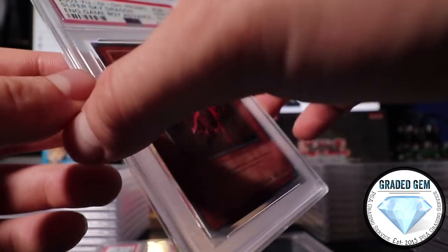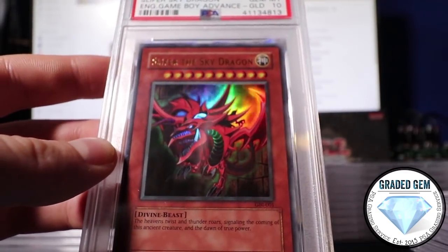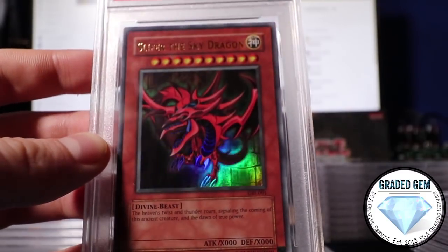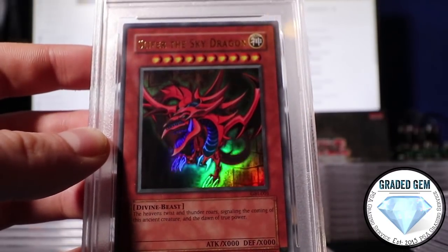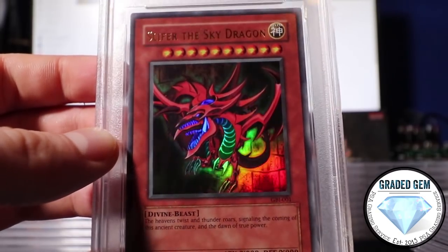Now we go on to the 3 big cards of this set. That is Slifer, the Sky Dragon, Game Boy Advance Gold Promo, GBI 001, Attack X000, Defense X000. That basically means this guy's going to beat the crap out of you. Simple as that. Stunning.